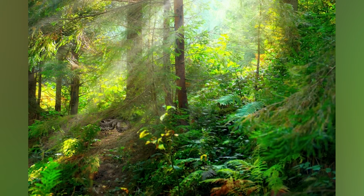Well, you guys, if we actually zoom in a little bit and right here, we can see the snake. Were you able to spot the snake? If so, comment down below snake.